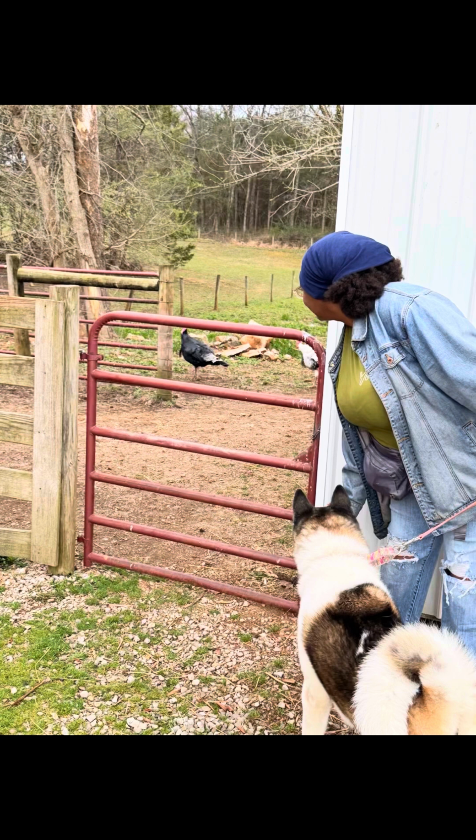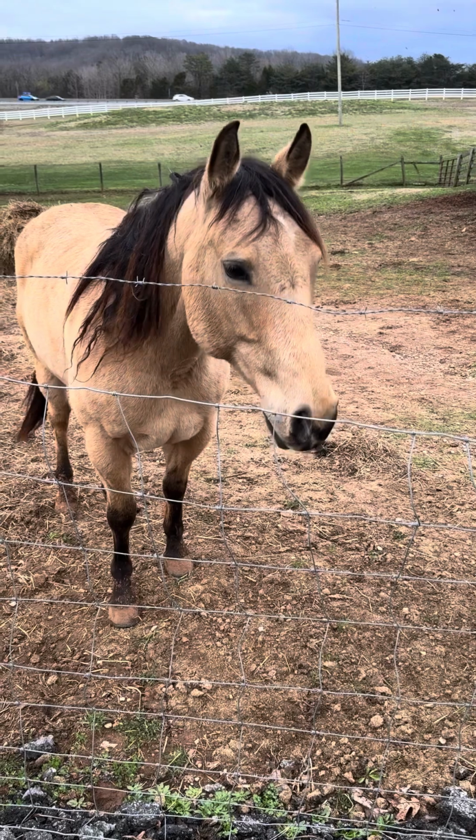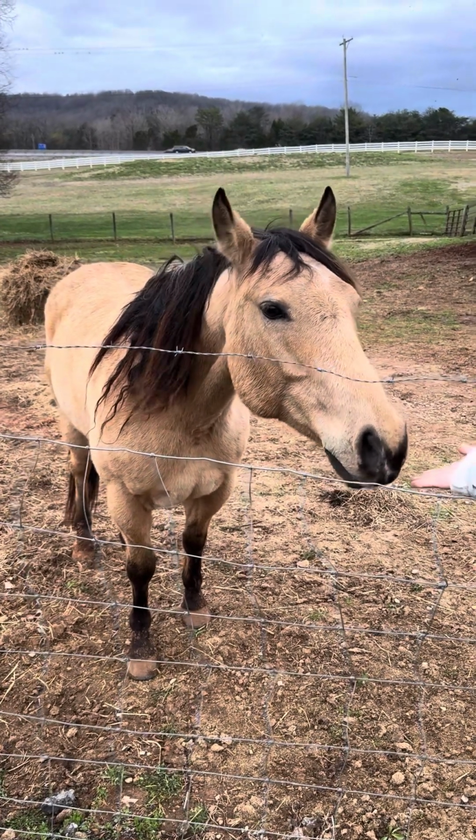Piper even got to meet the horse, and they had the cutest little nose-to-nose moment. But honestly, this was probably her favorite part of the day. Mine too, if we're being honest.